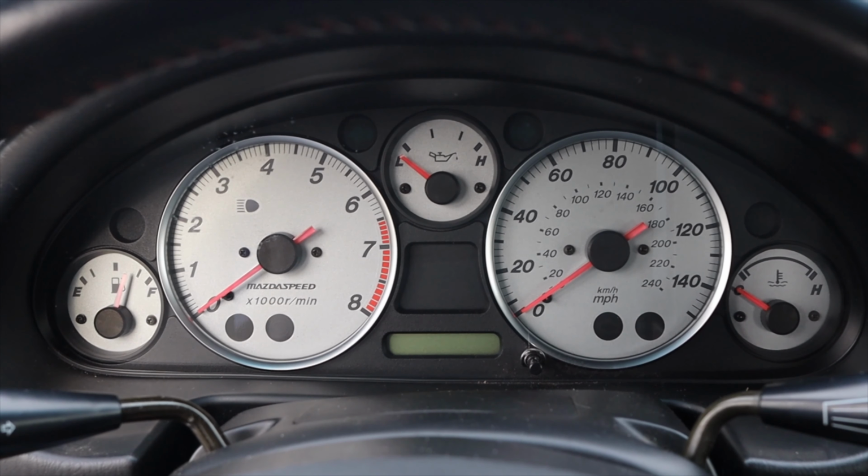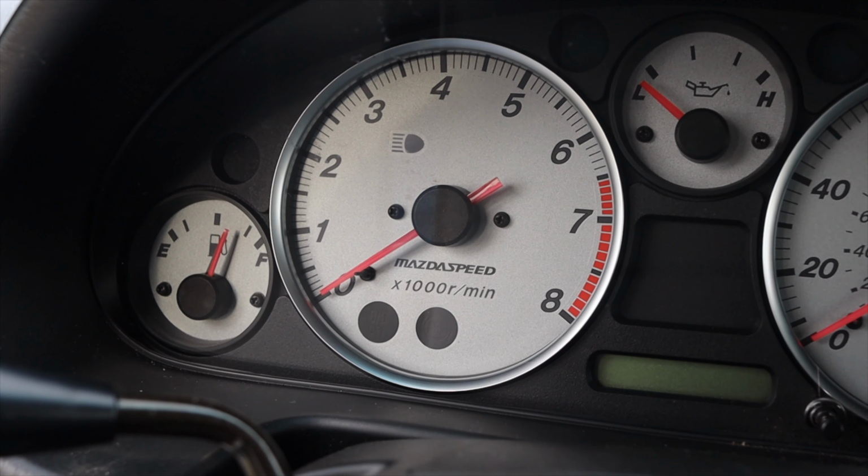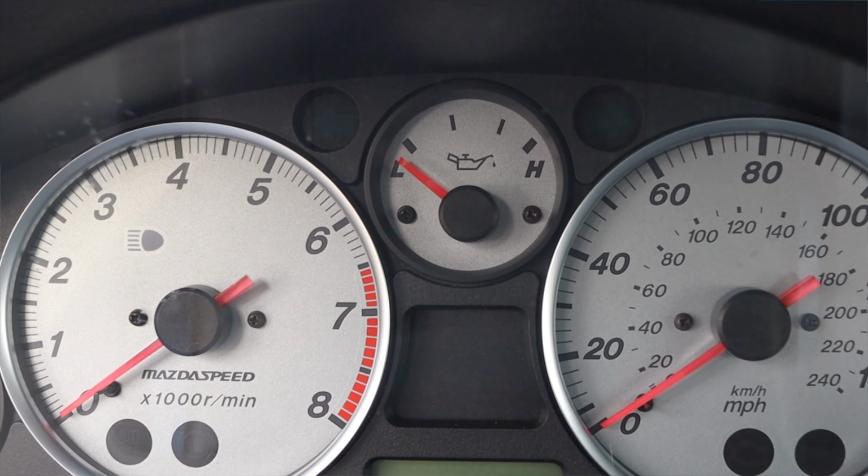So let's talk about the interior. We don't have a whole lot to get through, but the faster we do it means the quicker we can talk about how much I love this car. Well, in front of me, I have 5 gauges. On the far left is my fuel. Then I have my tachometer. In the middle, I have oil pressure. On the right, I have my speedometer. And on the far right, I have my coolant temperature.